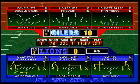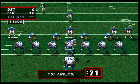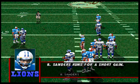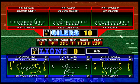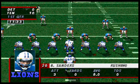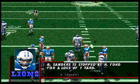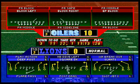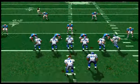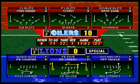It'll be first and 10 at the 22. Walker with the tackle. That makes it second and 9 from their own 23. Yard loss on the play. Incomplete. It'll be fourth and long at the 22.